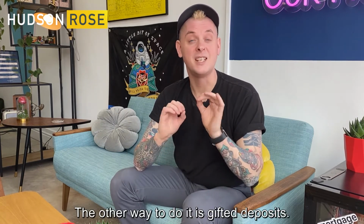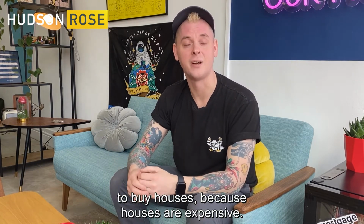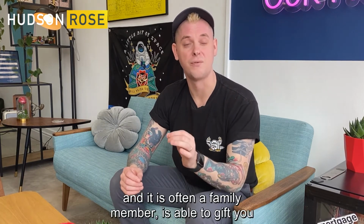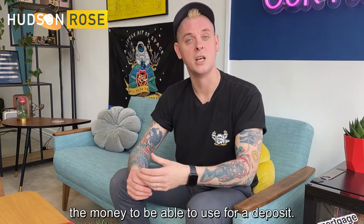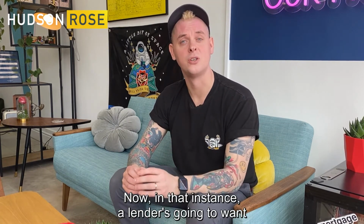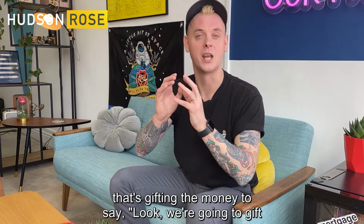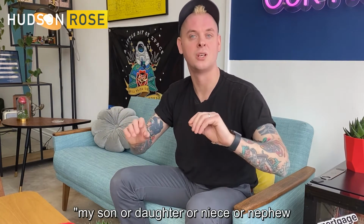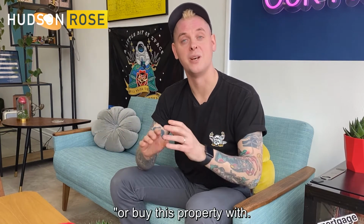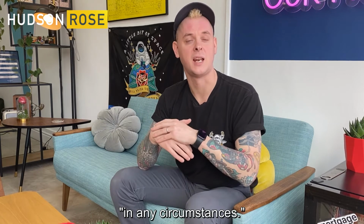The other way to do it is gifted deposits. So that's the other way in which people are able to buy houses, because houses are expensive. And a gifted deposit is where a family member, and it is often a family member, is able to gift you the money to be able to use for a deposit. Now, in that instance, a lender's going to want to see probably a letter from the person that's gifting you the money to say, look, we're going to gift my son or daughter or niece or nephew this amount of money to buy a property or buy this property with. We don't have any interest in the property and we don't want the money paying back in any circumstances.